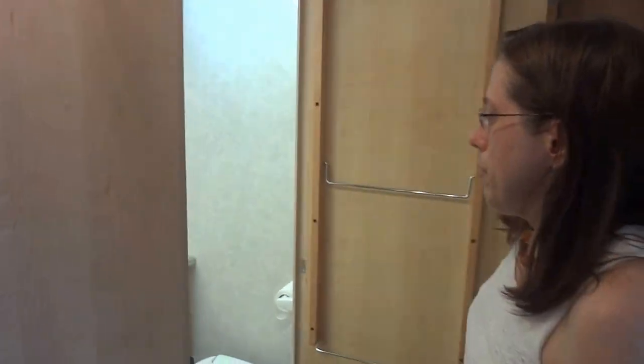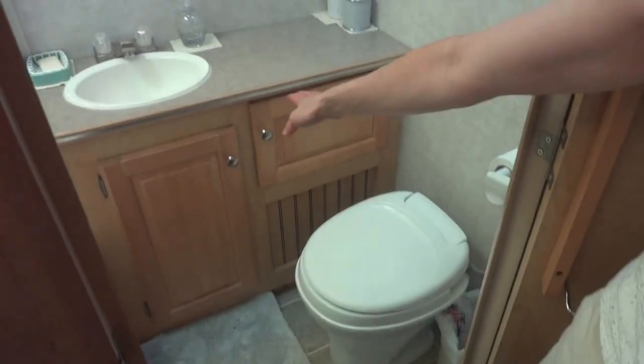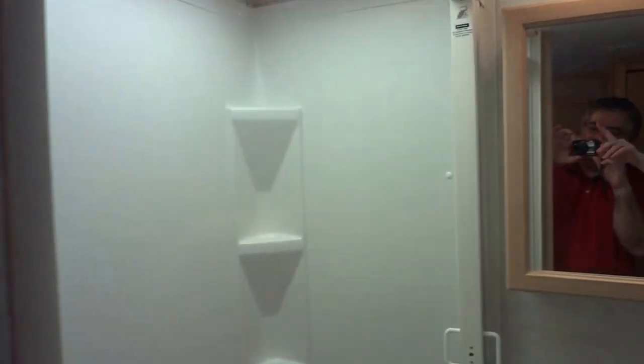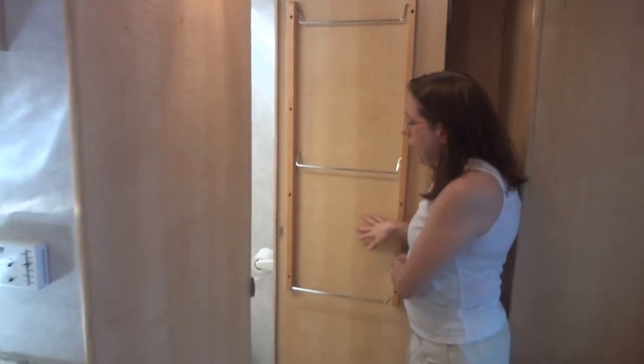There's a full size bathroom in here, and you can see there's storage under the sink. There's a lot of counter space. There's a vent fan there, and there's a skylight over the shower, which would allow a 6 foot tall person to be able to easily use the shower in the bathroom. And there's a good sized tub in here as well. And on the back of the door is the towel rack.